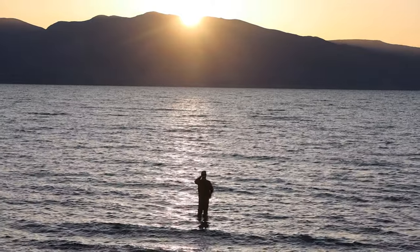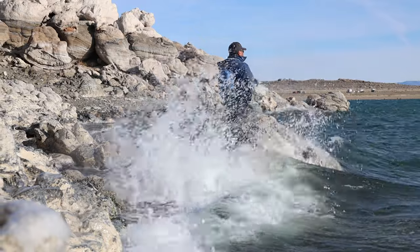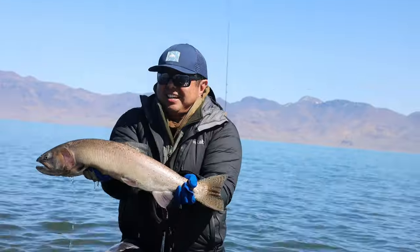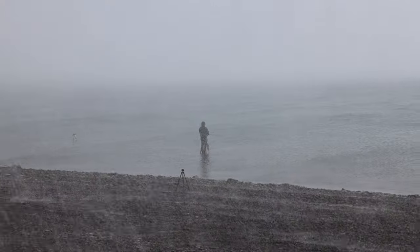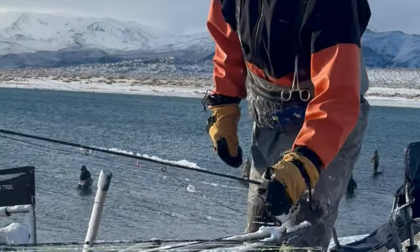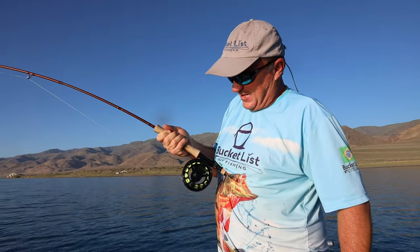So most of us think that catching Lahontan cutthroat trout is supposed to look like this. What if I told you that catching giant Lahontan cutthroat trout could also look like this? Trout. This is a trout.